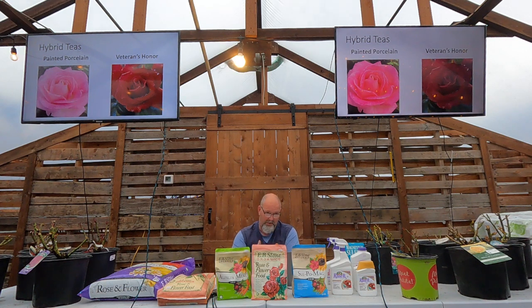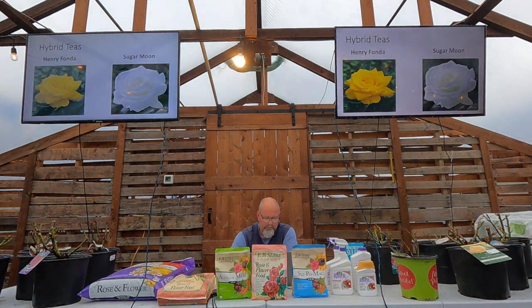And there's nothing wrong with Old Abe, but if I was going to go, like, you know what? I could live with a little less smell. I like my red, but I want it a little less disease. I'm going to probably get one like Veterans Honor. That's a much better rose against black spot and mildew for sure than Old Abe Lincoln. Henry Fonda, I think, is still the best pure yellow hybrid tea that's been around for a long time. That's a great one. And white has made a comeback.